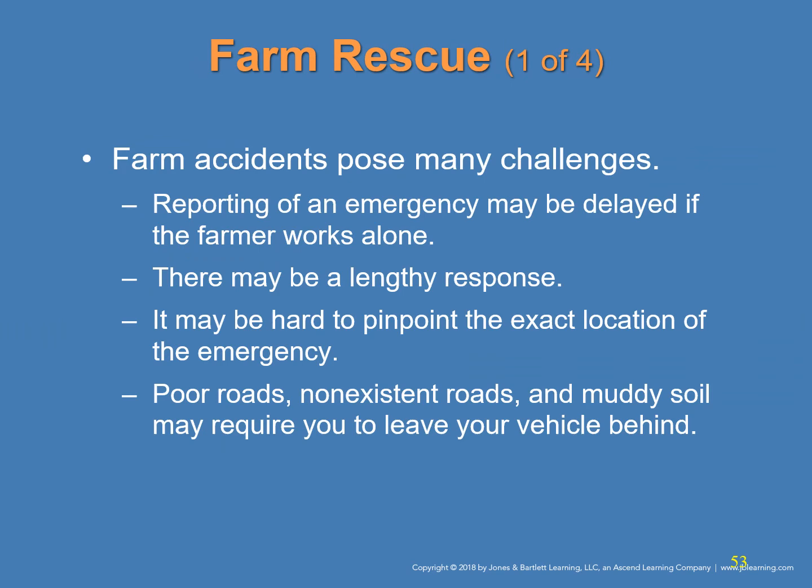Farm rescue. Farm accidents pose a wide variety of challenges for rescuers. Reporting of an emergency may be delayed if the farmer works alone. There may be a lengthy response in getting to a farm. It may be hard to pinpoint the exact location of the emergency. Poor roads, non-existent roads, and muddy soil may require you to leave your vehicle some distance from the patient.